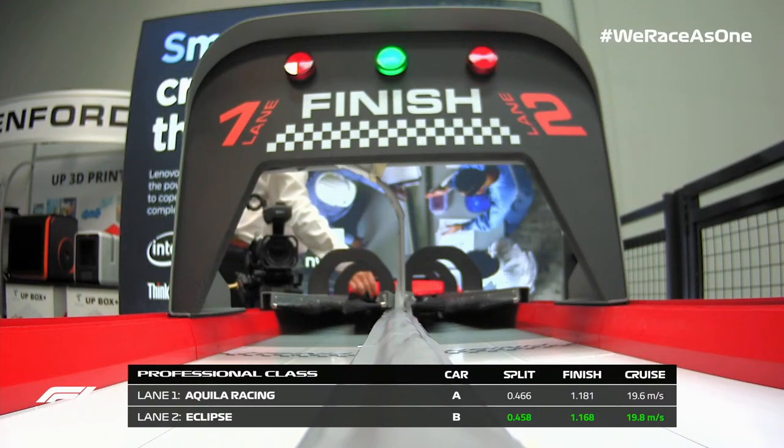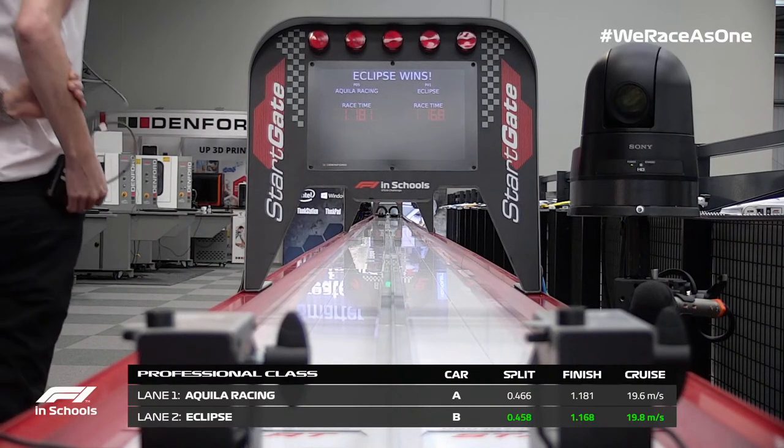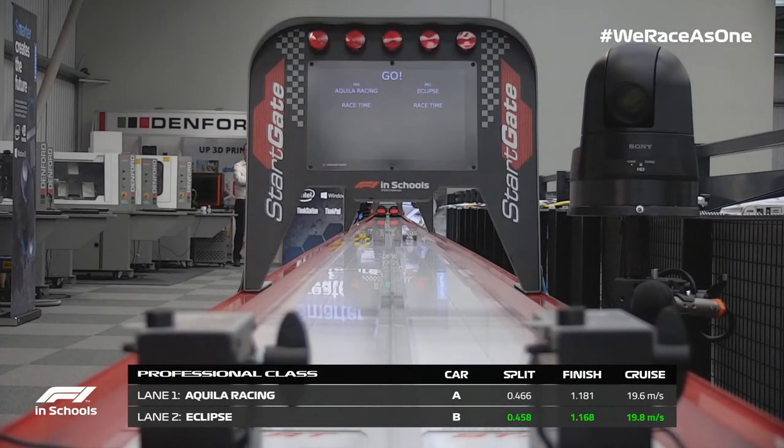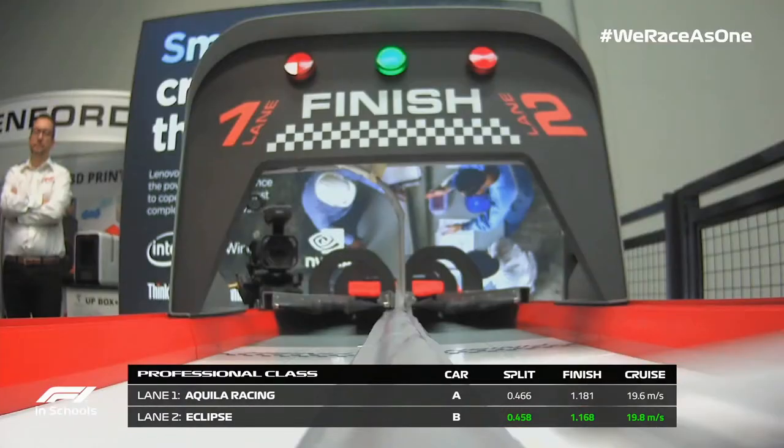So 1.168 there for Eclipse, leading them to take the win. And it's slightly slower cut times than last time. So the first cars were the fastest on the track. But yes, both looking down the centre of the line again.